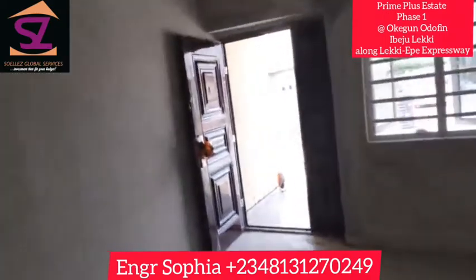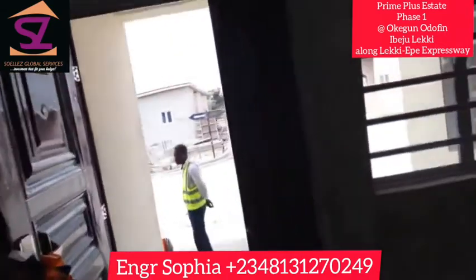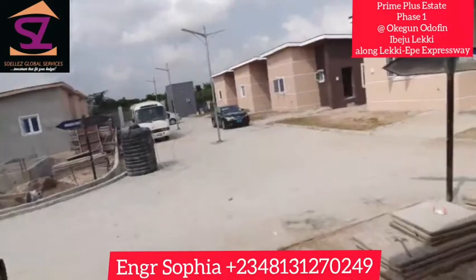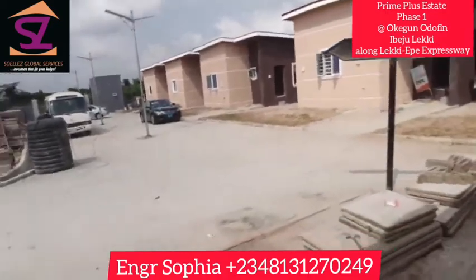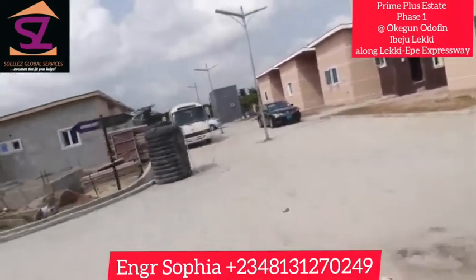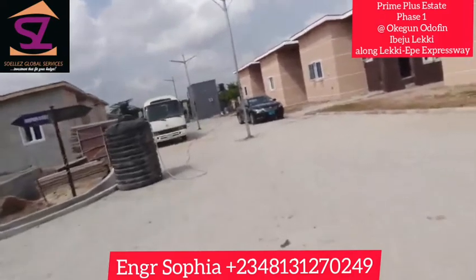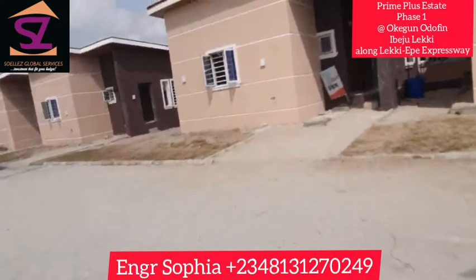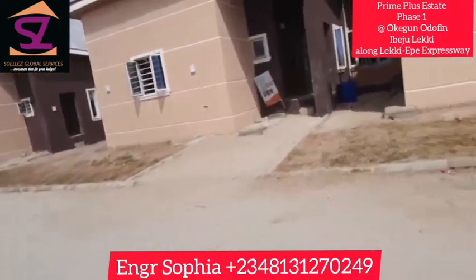So this is it. Either you want the 2-bedroom, or you want the 3-bedroom. Anyone. So just give me a call. Let's seal it. Let's give you as many units as you wish.